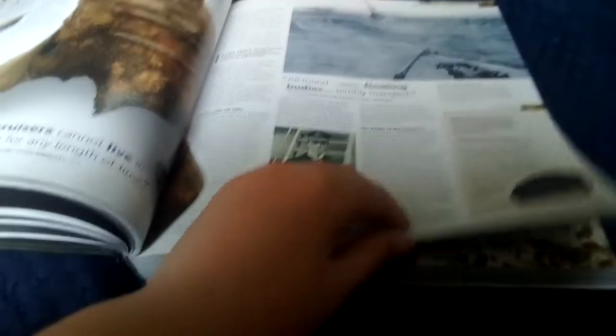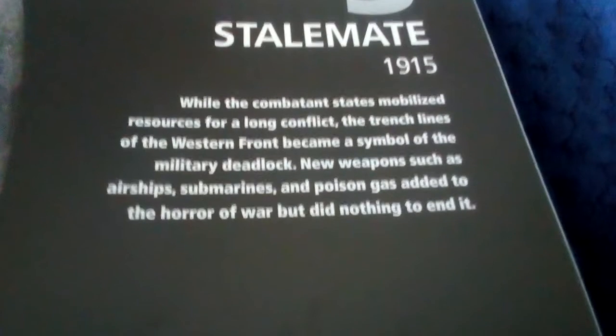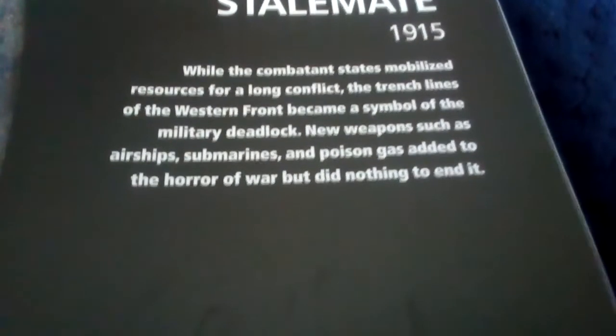Stalemate, 1915. While the combatant states mobilized resources for a long conflict, the trench lines on the Western Front became a symbol of the military deadlock. New weapons such as airships, submarines, and poison gas added to the horror of the war, but did nothing to end it.